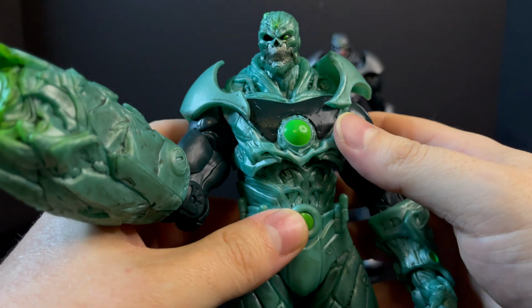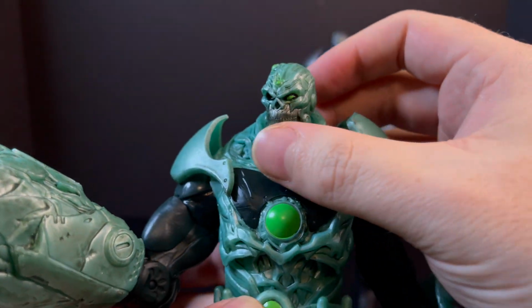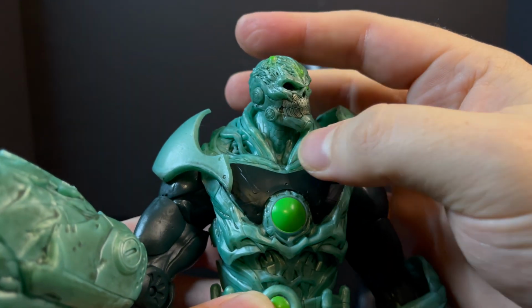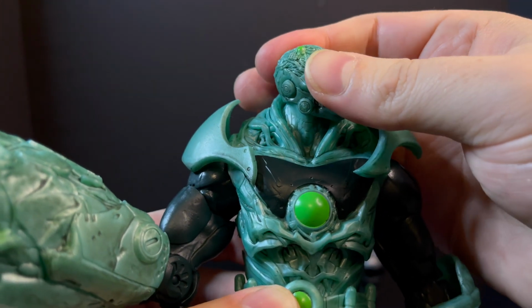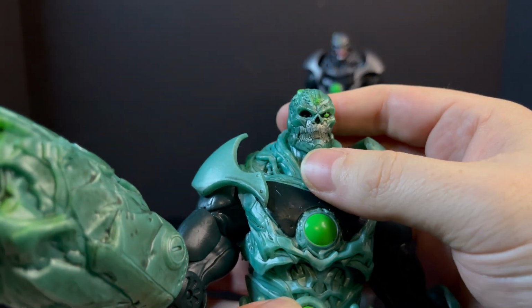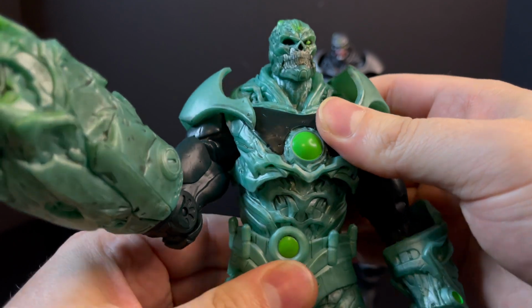I like the face. He's got that really cool Terminator look. He's got the skull. One eye is flashing green. He's got some shading to him. They really did do a good job. However, I will say on the gun arm, as much as I've looked at the comics and everything involving Grid, I really can't find a reference for that arm. It's like something they came up with on their own.